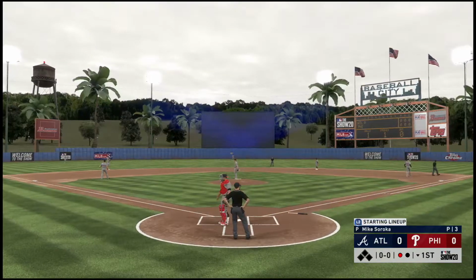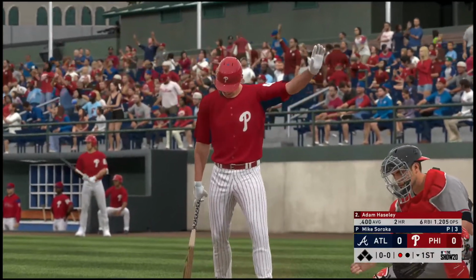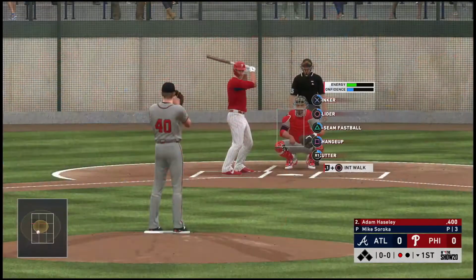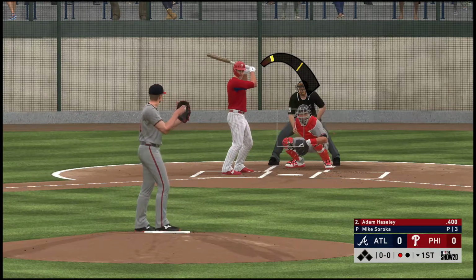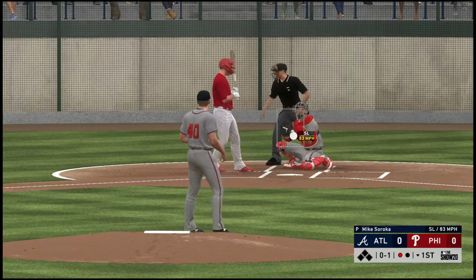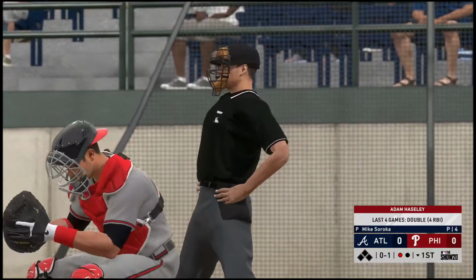Batting second, the center fielder, Adam Hazley. First pitch on its way. Time for a look at our umpires in this one. Behind the plate is Patrick Johnson.